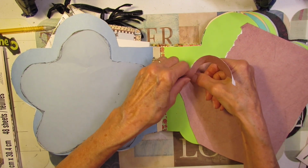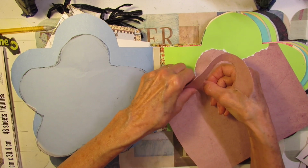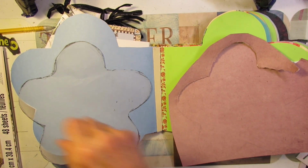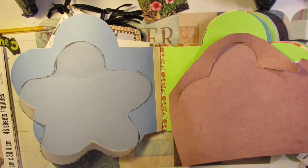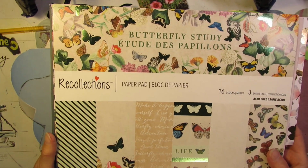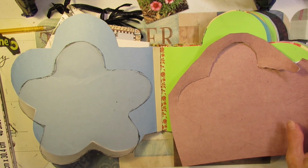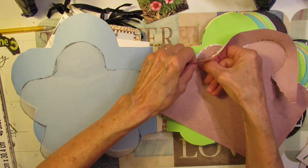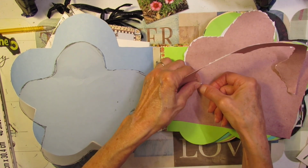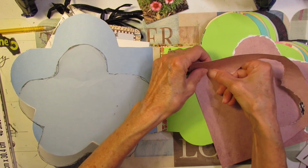So while I am journaling today, they will go in. And this paper is from the Butterfly Study, Michael's Recollections. And I was thinking about putting butterflies, but the butterfly pages are kind of busy. And I didn't think all these carnation stickers would look that good on them.